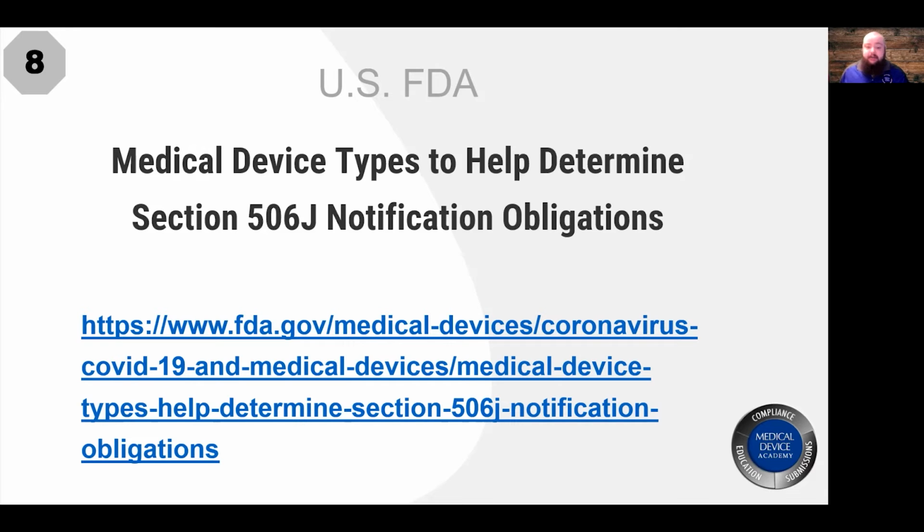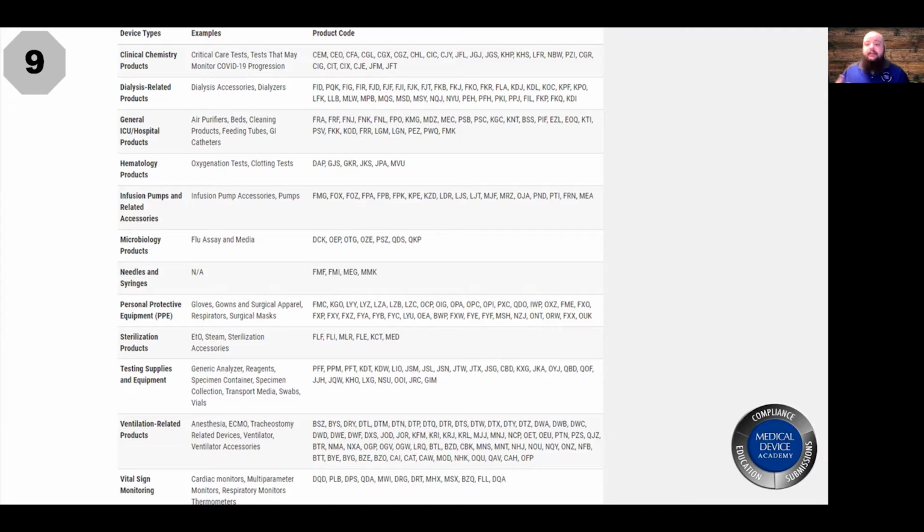The FDA has published a list of 506J related devices to the COVID-19 health emergency. A screenshot of that list should be on my screen now, and you can see that it's broken down by the type of device and the product code assigned to those devices. For example, if you look at hematology products, you'll see that the product codes DAP, GJS, GKR, JKS, GPA, and MVU are applicable.